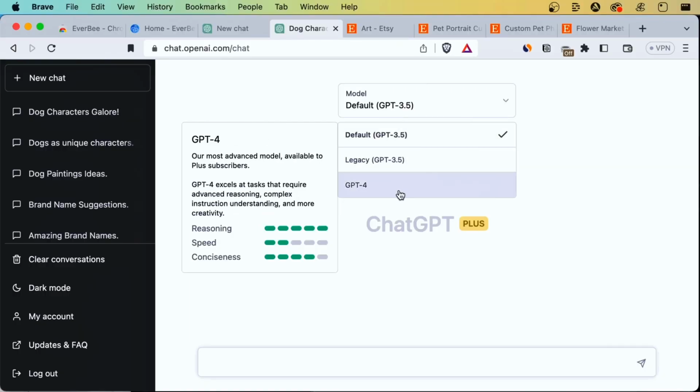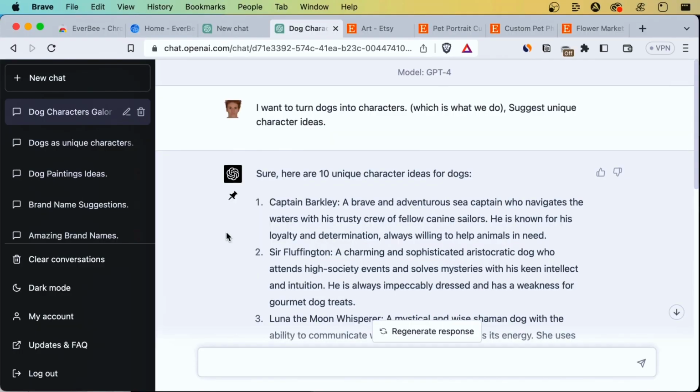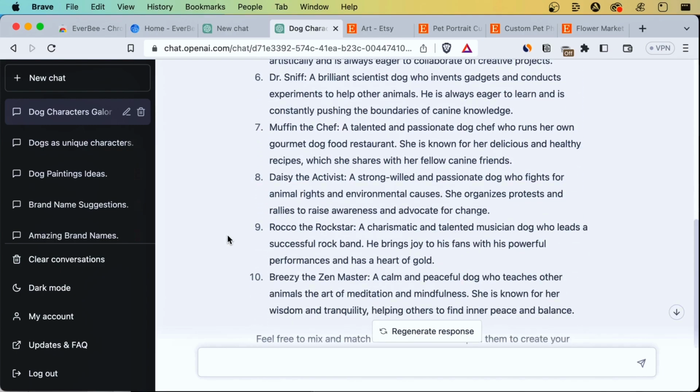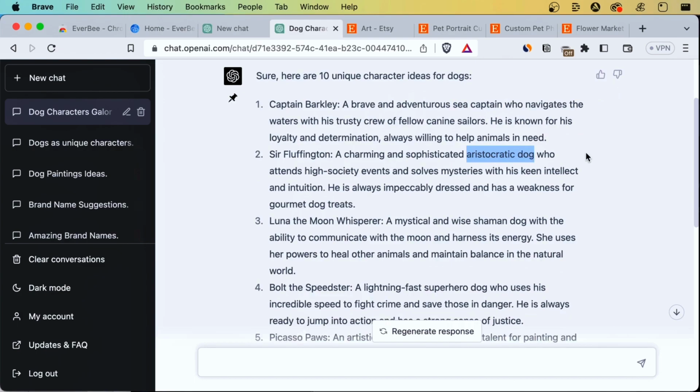So let's go into GPT-4 and ask it, I want to turn dogs into characters, which is what we do. Suggest unique character ideas. This way we don't actually copy, but we have our own ideas. And here we have amazing 10 ideas that we can use as separate variants. So customers can send us their dog pictures and we turn them into a captain, which is a pirate, into aristocratic dog, into shaman dog, and so on. Instead of having just royal characters, we have variety, which they can choose depending on their preferences, just by asking us, hey, can you make us a pirate one?